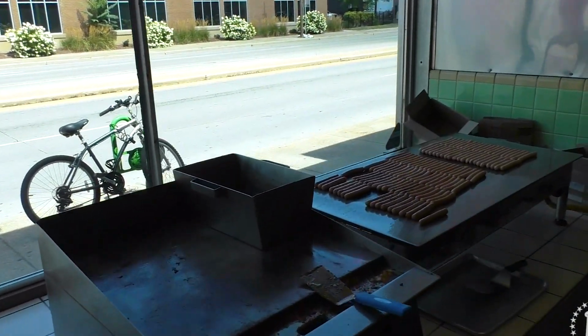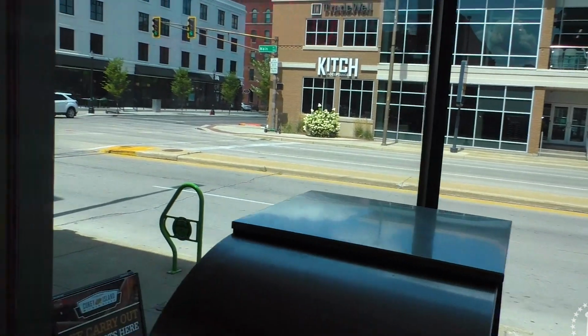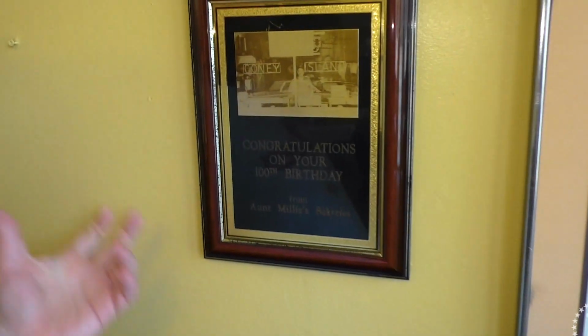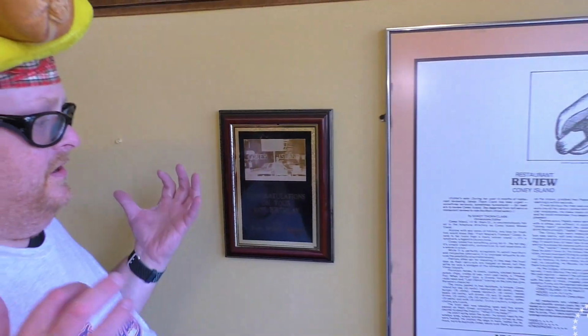All right, well, when you're on the road with hot dogs, sometimes you find spots that are just as great as they can be. They're making the hot dogs in the window, on an old-fashioned grill. They make hamburgers here. Their buns are steamed. They've been here for over 100 years. Look at this, 100 years. And the Aunt Millie's Bakery. I mean, this is America. Throwbacks. This place has been here since 1914. It's terrific. They've been run by the same family for generations.